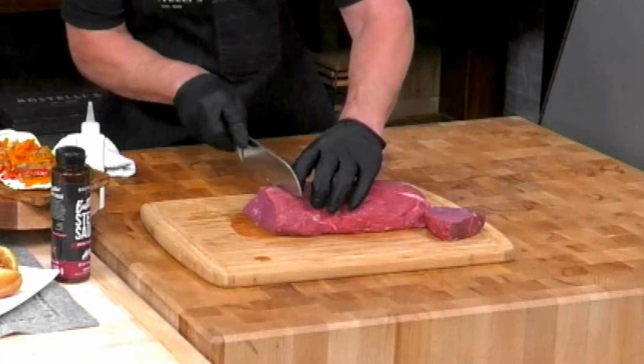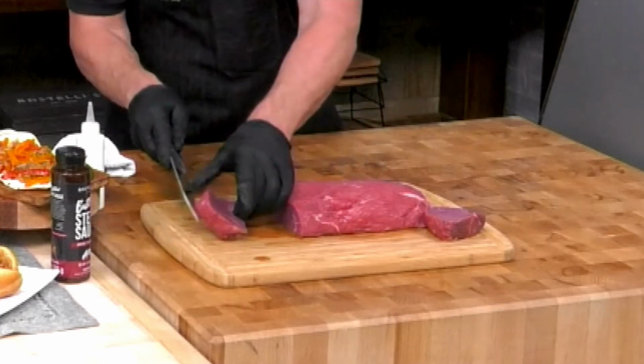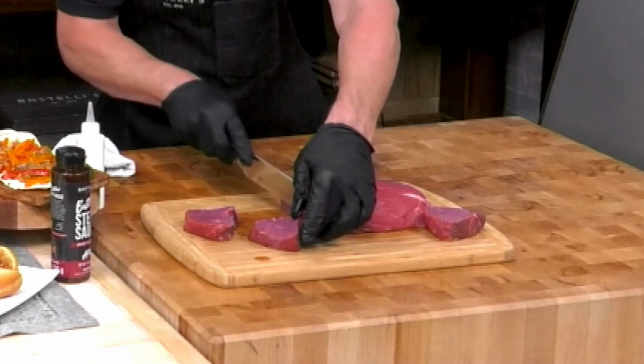Yeah. Then what we do is we take these beautiful center cuts right from the center. Wow. And we cut these center cut steaks, okay? And look how lean it is. Look how lean that is.